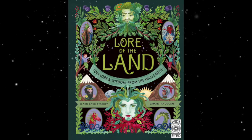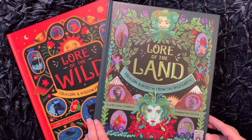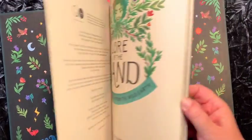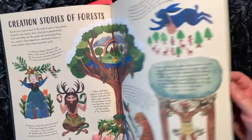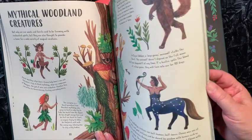Lore of the Land, Folklore and Wisdom of the Wild Earth by Claire Cox-Starkey, illustrated by Samantha Dolan, is a rich compendium of folklore and wisdom from land and seas and skies. It's a nice companion to Lore of the Wild, which also came out last year. These are big, oversized books which contain lots of really fascinating information.